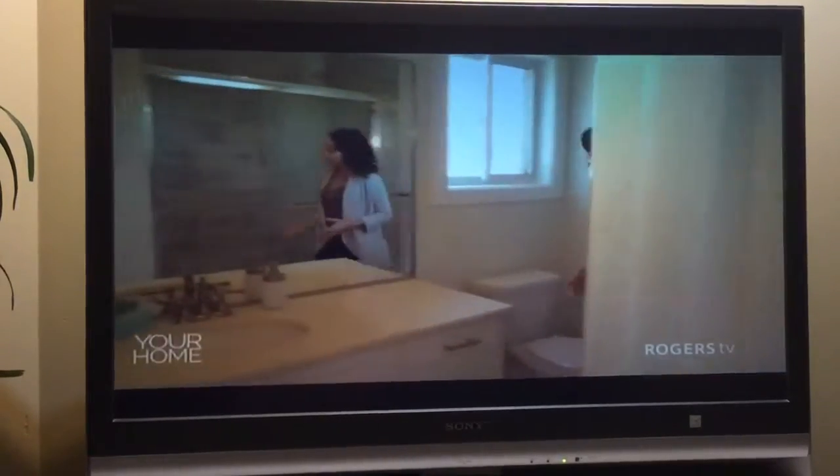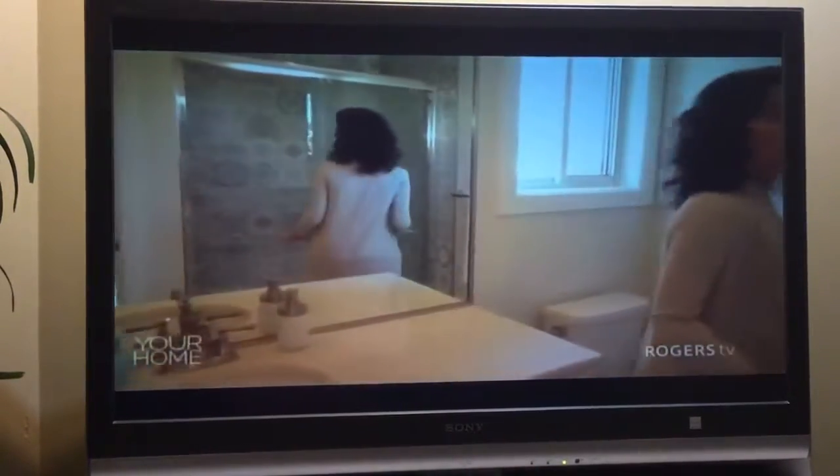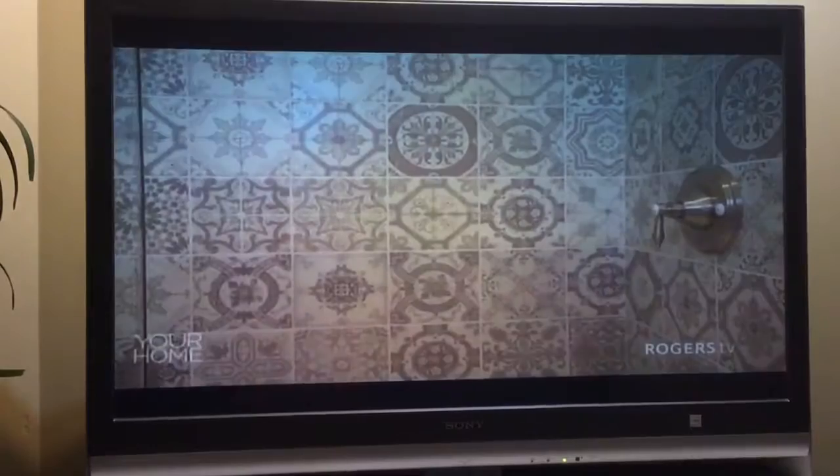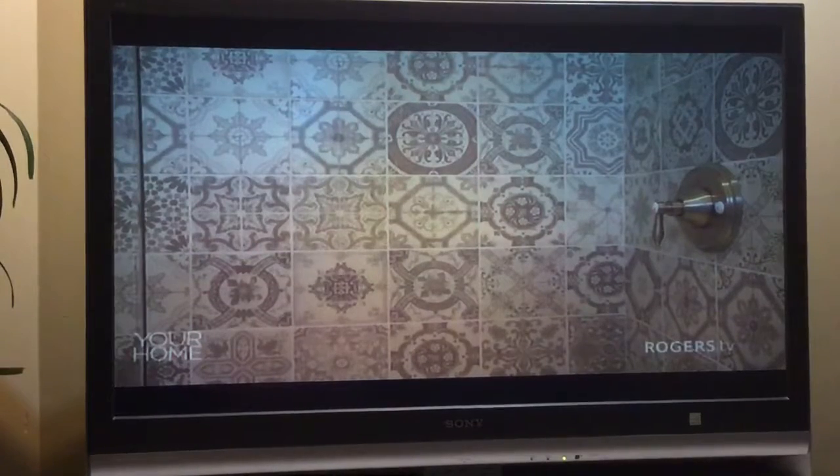And then we walk into her bathroom, and I carried the mosaic tile in through here as well, just because I absolutely love this tile, and for a little girl, I think it's perfect.